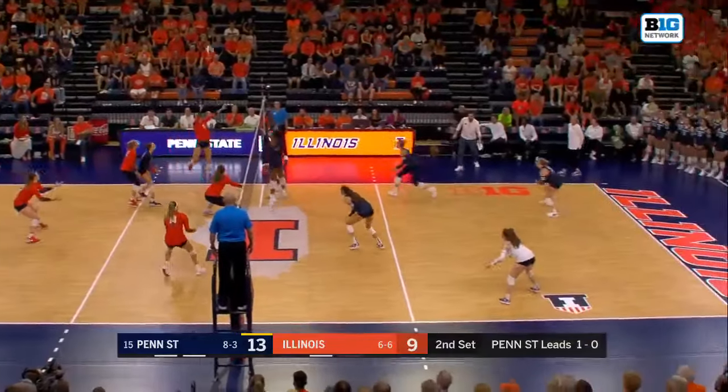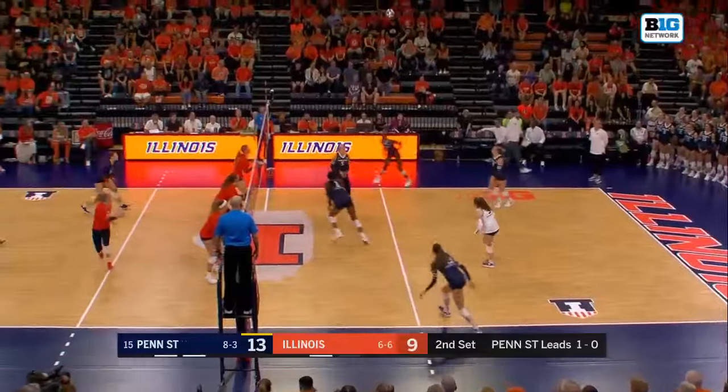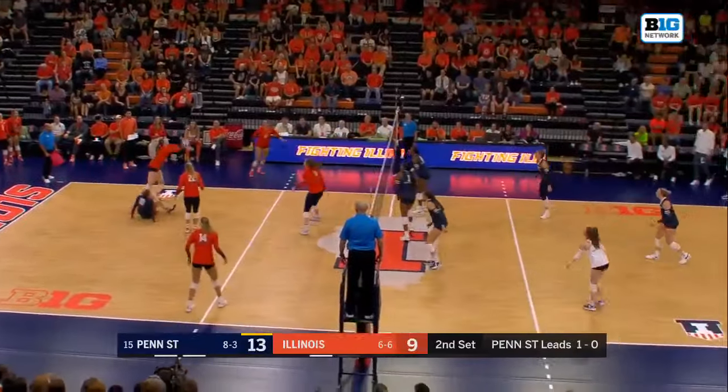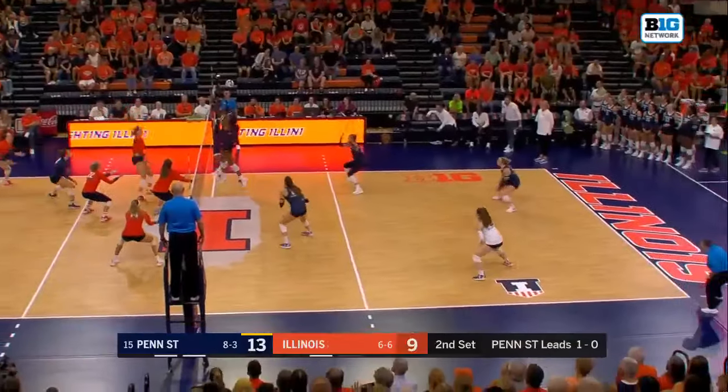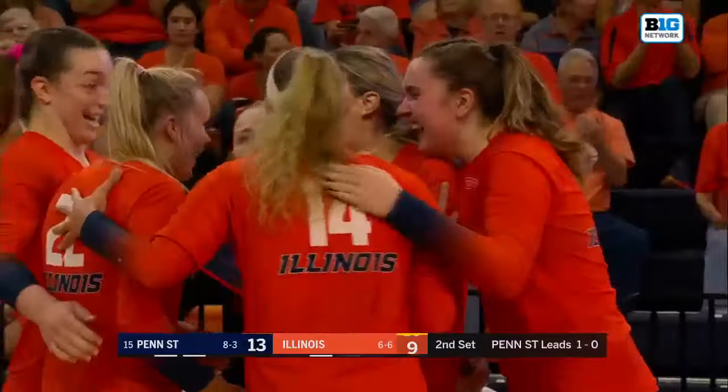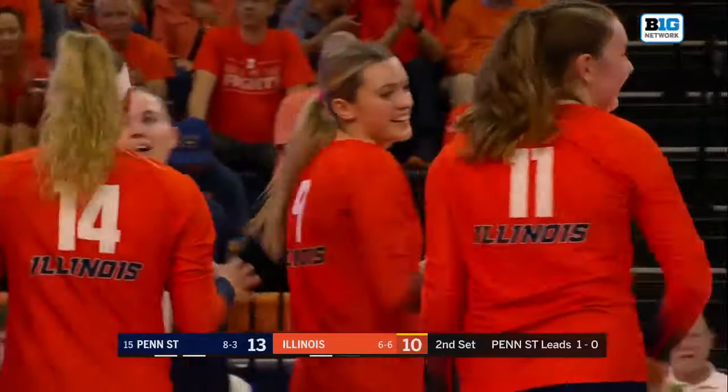Harry goes after it. Off the bump set, it's Burbage. Hannah. Looks to be that knockout punch, not that time. And off the block, the Illini badly needed that point.